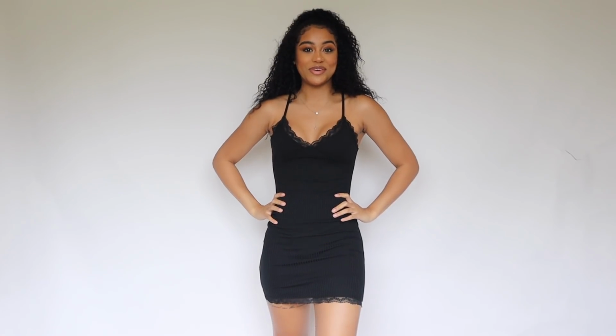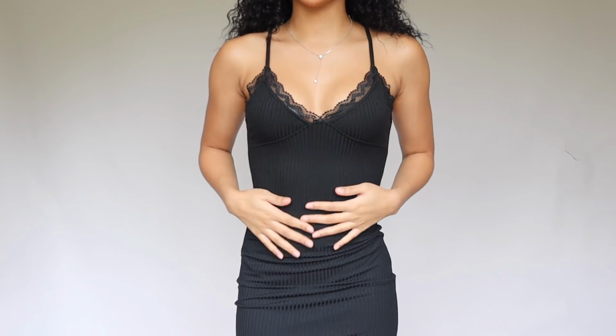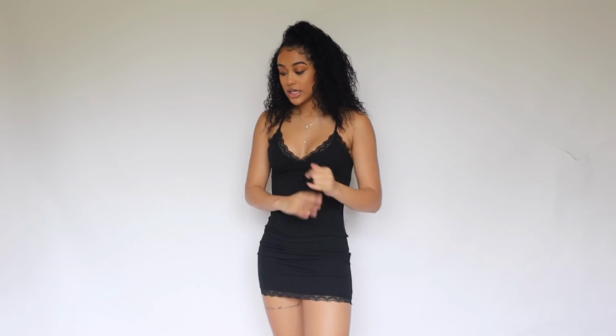Next, boom. Yes, ma'am. I like this one. I think the lace on it makes it really sexy. Here's the back of it. Here is a little closer so you can see the detail a little better. This one is kind of winning against the other one. Again, stretchy. This is the contender right now.